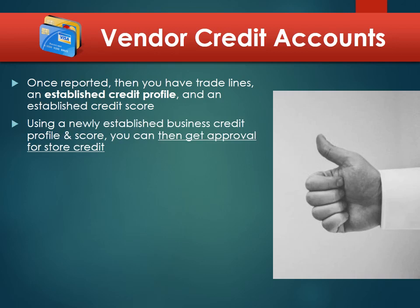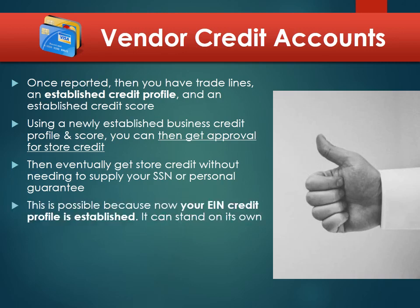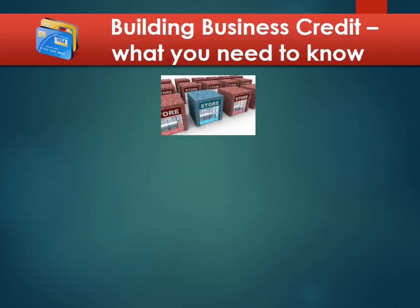Using a newly established business credit profile and score, you can then get approval for store credit. And then eventually, you can get store credit without needing to supply your Social Security number or personal guarantee. This is possible because now your EIN credit profile is established. It can stand on its own. So if you leave your Social Security number off the application, the credit issuer then pulls your EIN credit, sees a solid profile and score, and can then approve you for your real revolving credit.